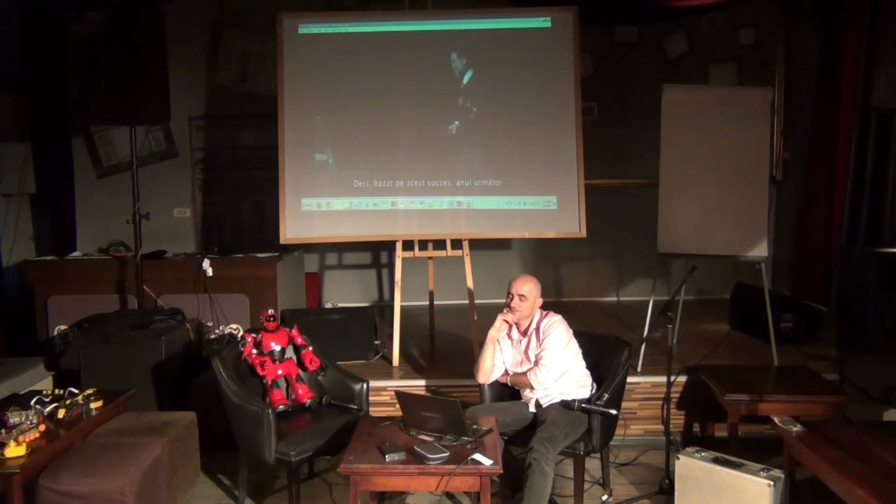So based on that success, in the following year, we did the proper mechanical design starting from kinematics, and thus Darwin 1 was born in 2005. It stands up, it walks, very impressive. However, still, as you can see, it has a cord, umbilical cord. So we're still using external power source and external computation.